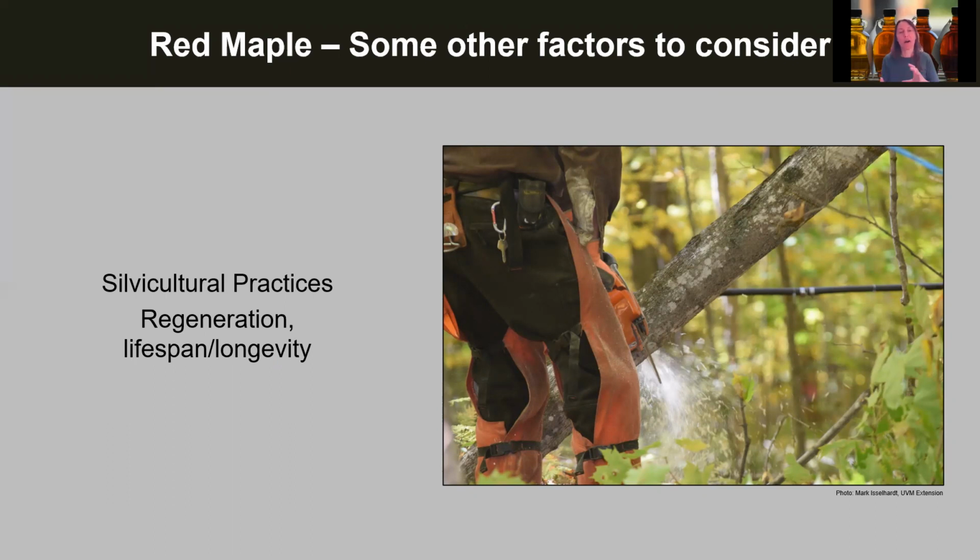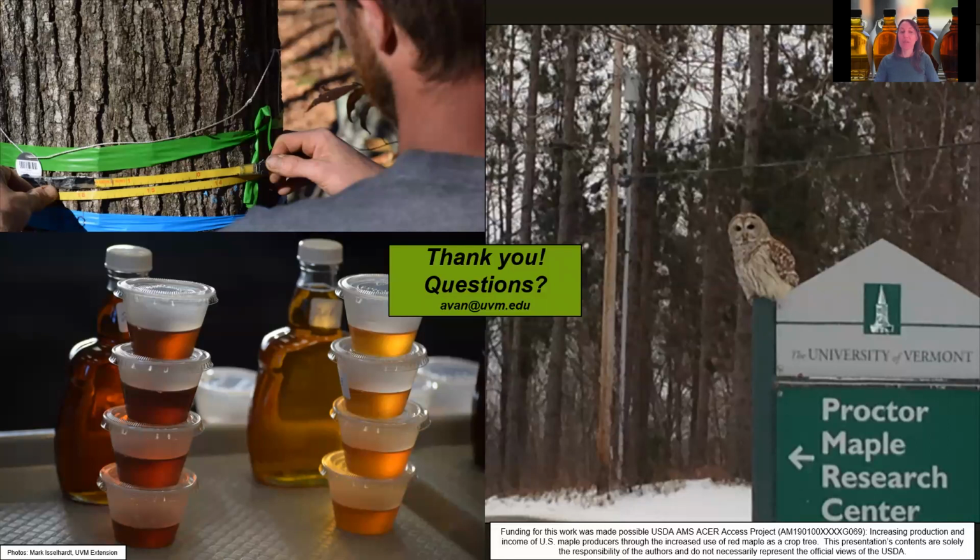So there are differences in the care and feeding, I would say, of red maple that are important to keep in mind. And with that, that is all I have on this, and I would love to take questions if anybody has them.